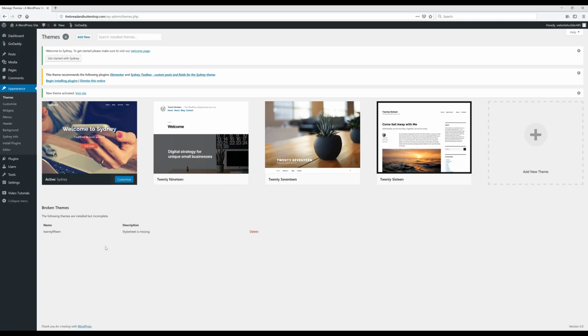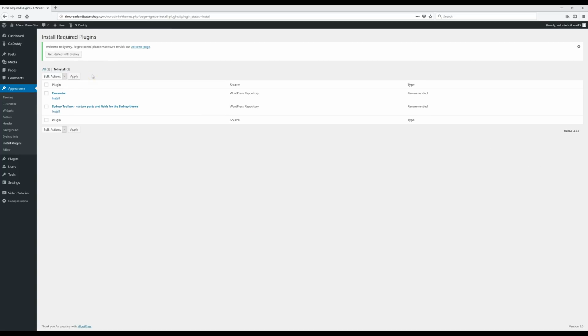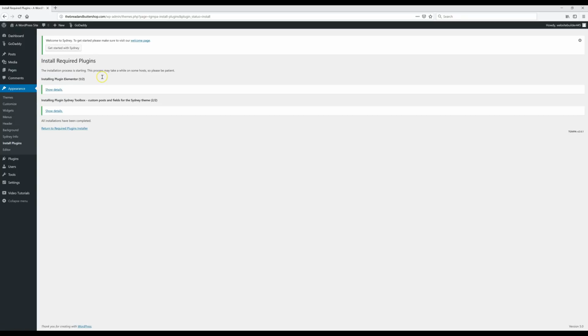So now we're going to go up here and we're going to install these 2 recommended plugins for the Sydney theme, and we're just going to click on begin installing plugins. We're going to select both of these plugins, then we're going to go up here and we're going to click on install, and then we're going to click apply. Okay, now those are activated and we're going to go install one more plugin.